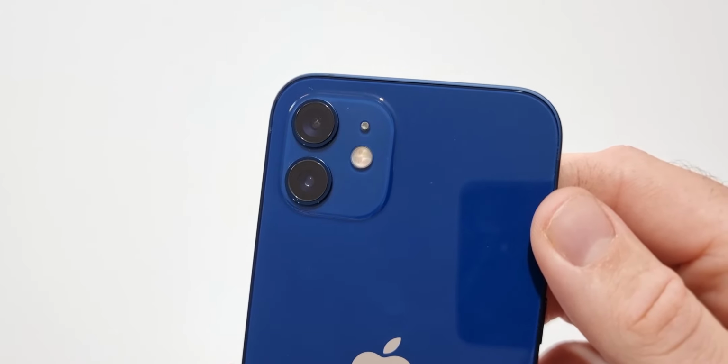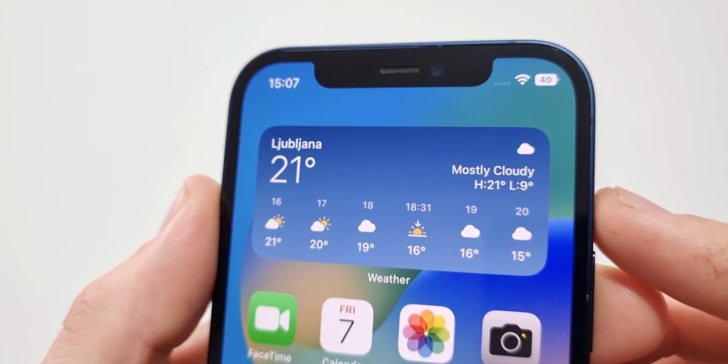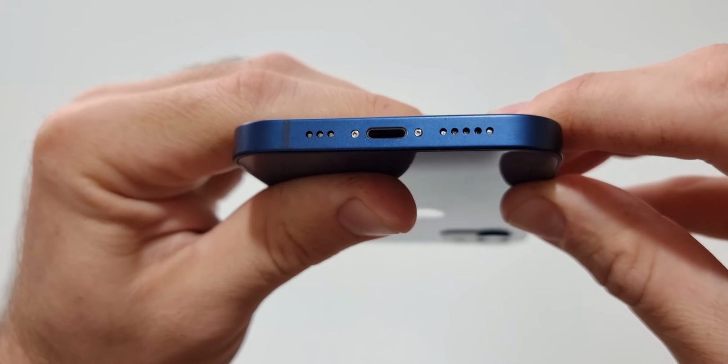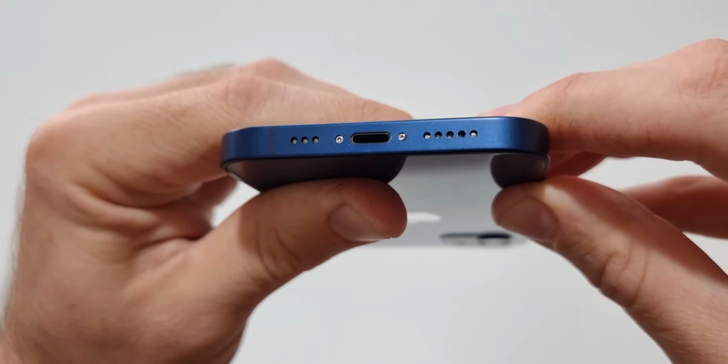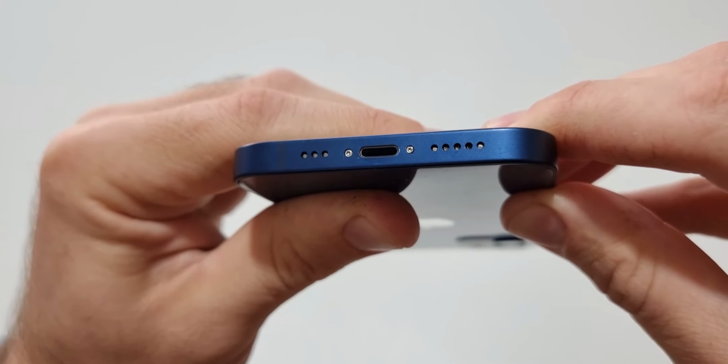Another area where the iPhone 12 delivers is with audio. This phone has stereo speakers, and the sound they deliver is loud and clear. Newer iPhones are much better in this aspect, but for a regular user the speakers of the iPhone 12 are great.